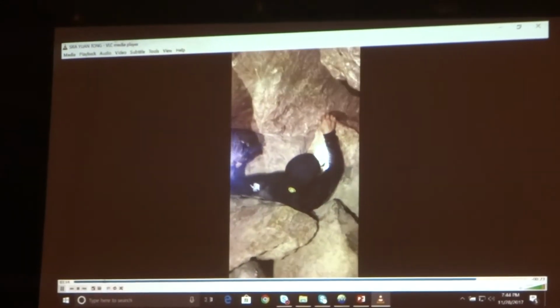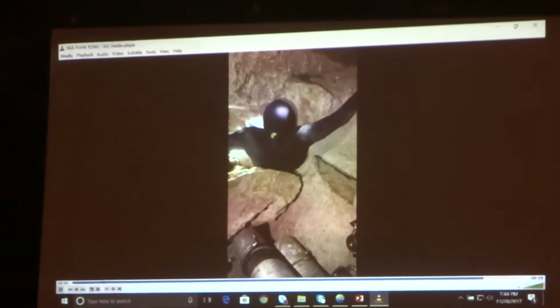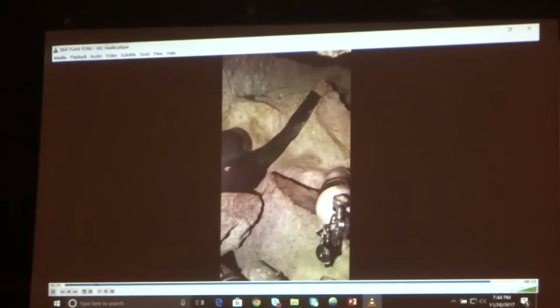And on my way out, I dropped my instructor's fin into a hole. It was about, I think, a good amount of money, so I thought I'd go and get it. So here I was stuck in a hole trying to get a fin.